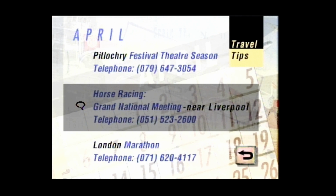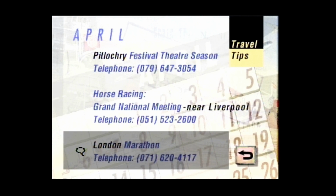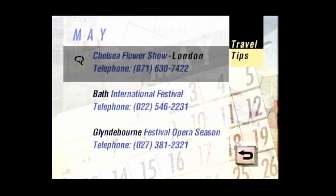This is the world's biggest marathon race. It starts in Blackheath and finishes at the Mall in London. This show is the best of British gardening. It's held at the Royal Hospital on Royal Hospital Road in London.